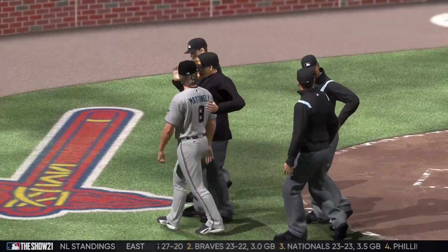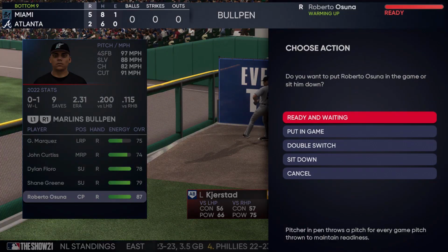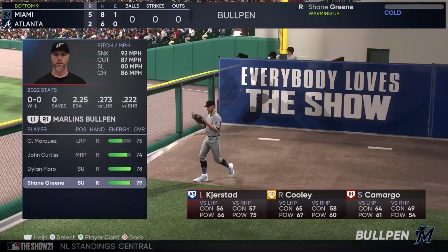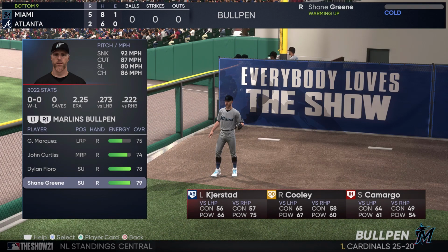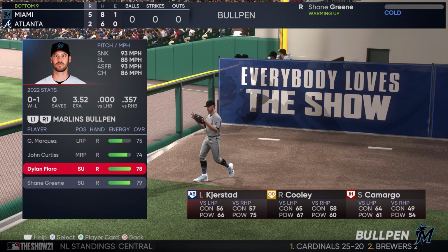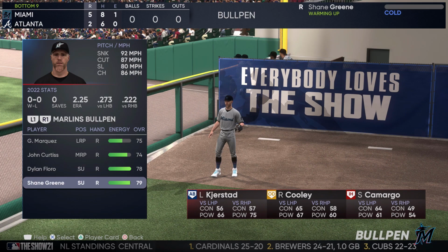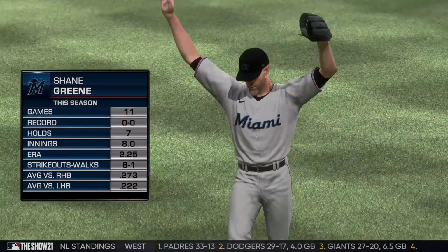Now we got another rain delay here, and this one's going to take about an hour. So I warm up a fresh new pitcher, right? I bring in Roberto Osuna, as he should be the man to come in, but then some kind of glitch brought me to the screen again. I cannot back out. I have just freshly brought in Roberto Osuna. I should not have to bring in anyone else, but the game makes me.